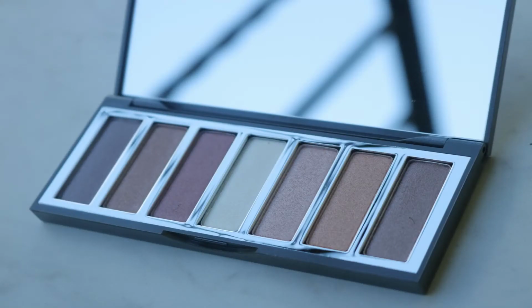And I also found an eyeshadow palette, which I was really excited to try. Now this is no longer on the website, so if you do go on there and you see anything like that, I would grab it. I believe I paid $10 for it, and it is in the shade Glisten. So these are really pretty colors here. Let me show you what it looks like.